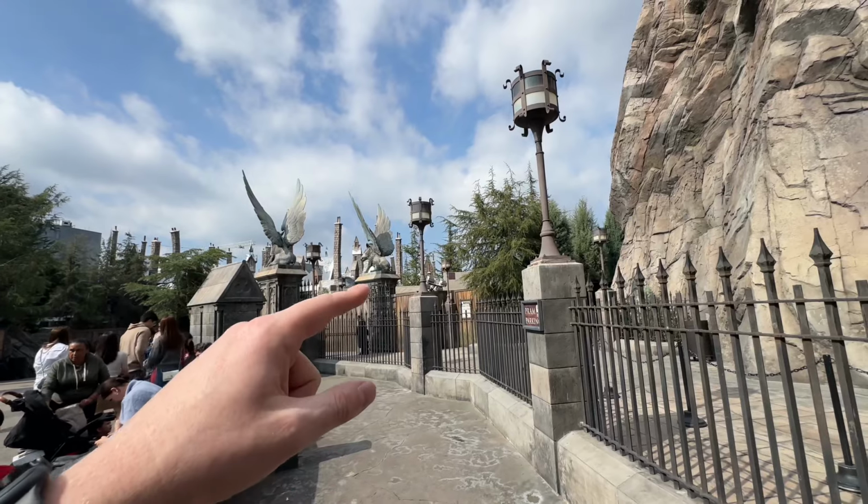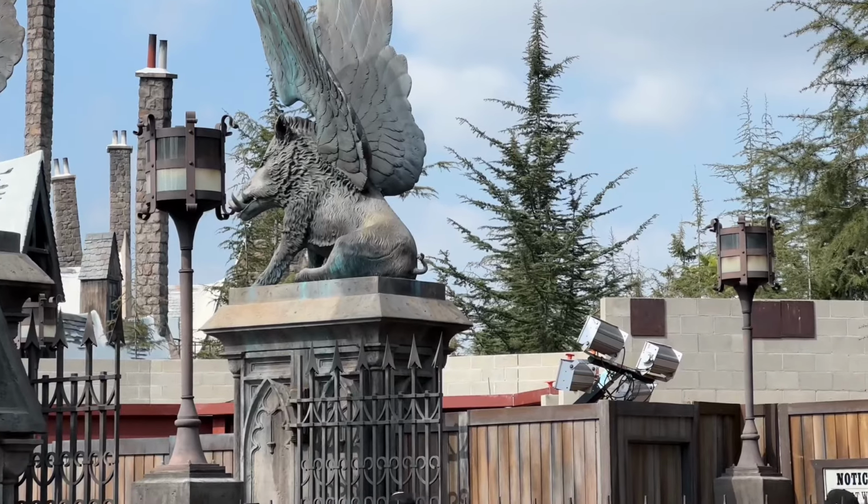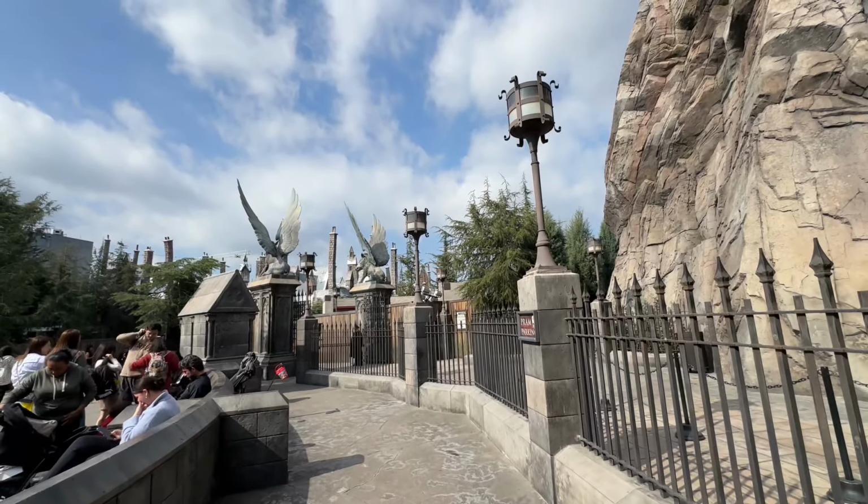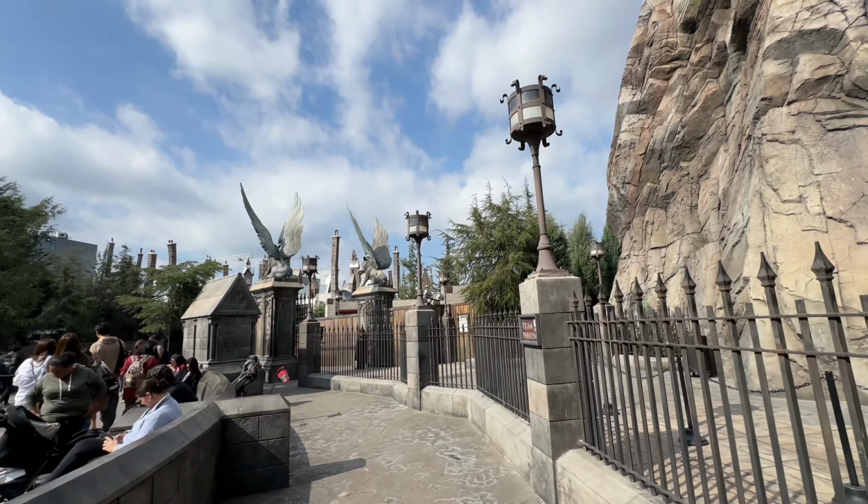And another really cool thing about riding Hippo is we got a nice view inside the project outside of Forbidden Journey here. And they're moving really quickly on this. So I wouldn't be surprised if this is done a little bit sooner than we think.